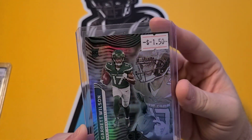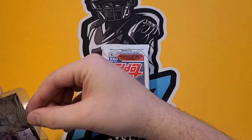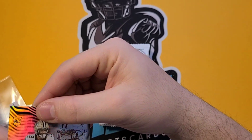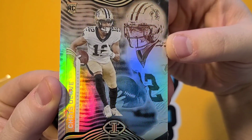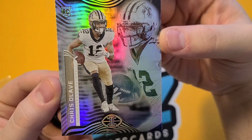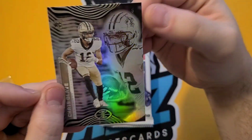And then a Garrett Wilson. So very nice Garrett Wilson for $1.50. Let's take a look. We got time. This is going to be a short video. Oh, yeah, that is on the card. It's like a dent, indent. Oh, I did not see that. I would not have bought that. Yeah, you definitely see on the left side. Indent over the Chris, on the A of the Olave at the bottom. Well, oh, at the top, too. Top corner, top right. Did not look at that close enough.